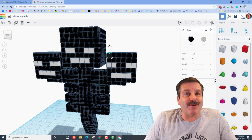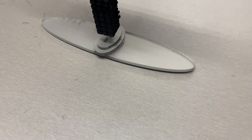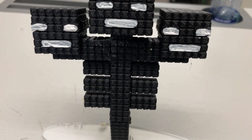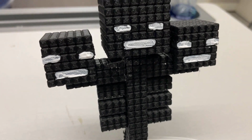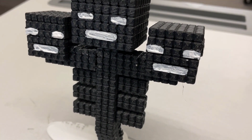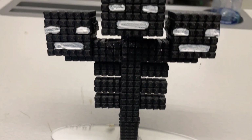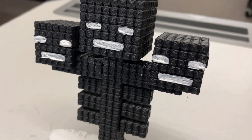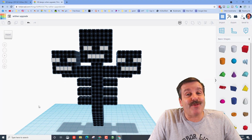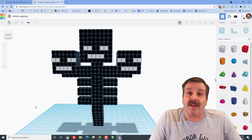It took 8 hours to print, and friends, let me take you over to the print and we'll show it all. My friends, a 3D printed Wither, created by Jack and printed on the Creality Ender 3. About 8 hours of printing, and boom, we've got a textured Wither. How cool is that? Alrighty friends, so there you have it, 3D printed Wither by Jack and sweet projects by Uriel and Will as well.